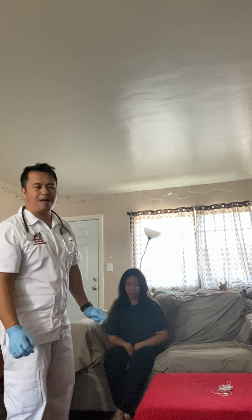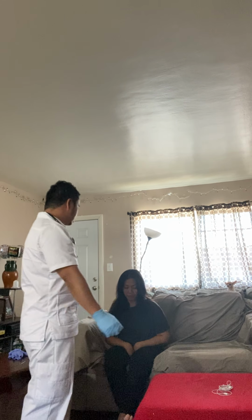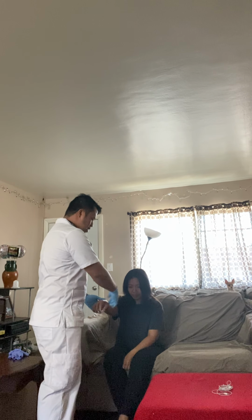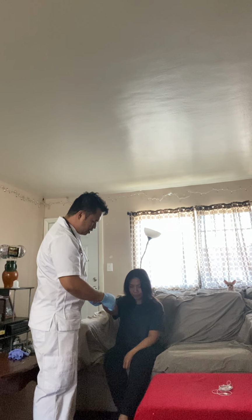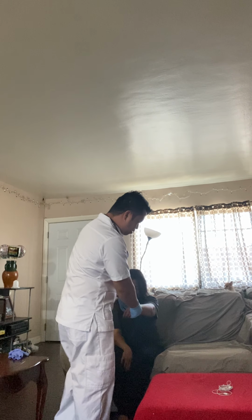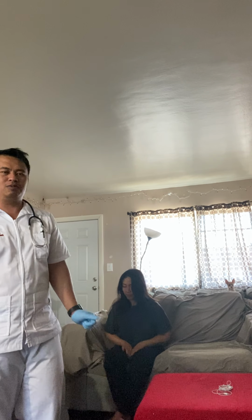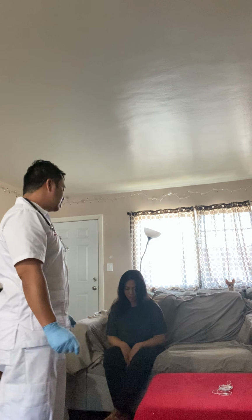Now we're gonna check for capillary refill and radial pulse. So I'm gonna borrow your hand there. I'm gonna check for radial pulse. Okay, capillary refill. And then I'll also do the same thing with both hands. Okay, capillary refill is at 2+. Radial pulse is present.